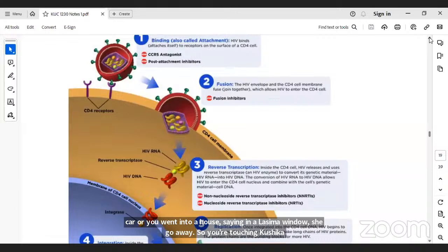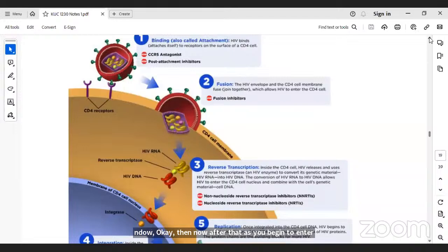Okay? Then after that, as you begin to enter that house, you are sort of entering for the virus, that is fusion. Okay? So the virus is beginning now to join its envelope and the membrane of the cell. Then once inside, the envelope of the HIV virus is gone, and what is left is just the genetic material of the HIV virus. The genetic material of the HIV virus is RNA, ribonucleic acid.